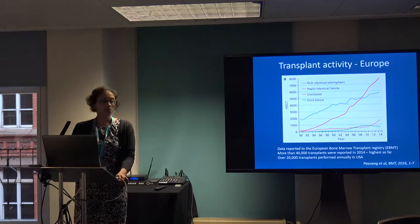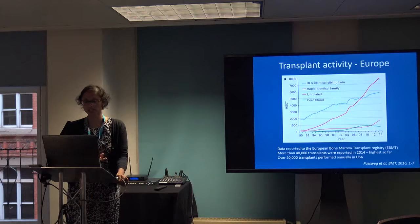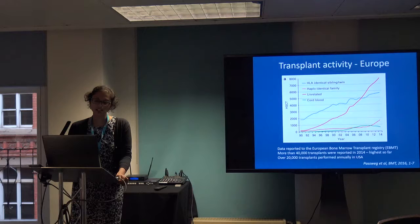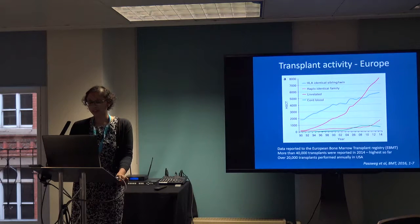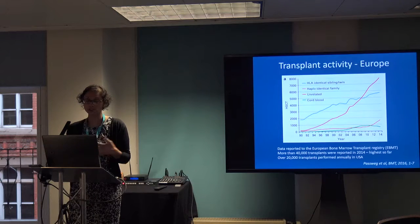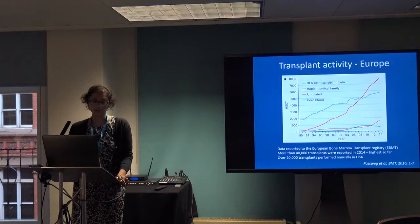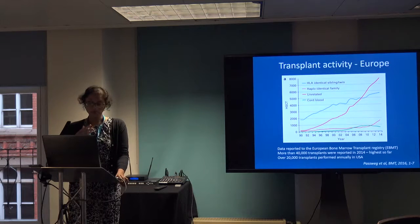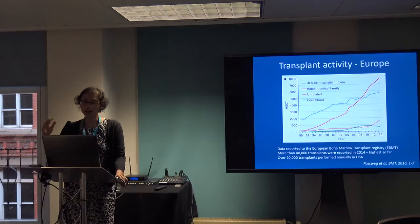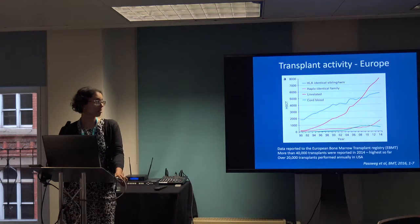And this is really just to show you what transplant activity around the world is. Now, this is really talking about allogeneic transplant. And this data, so the last speaker mentioned the EBMT, the European Bone Marrow Transplant Registry, and this is where we submit data to in Europe in order to really document how many transplants are happening worldwide, what types, what are the outcomes. And this is really crucial to being able to improve outcomes and see what the trends are around the world. And as you can see from this, I hope, the most obvious thing is the ongoing upwards trend in transplant activity. More than 40,000 transplants were reported in 2014, which was the highest so far.